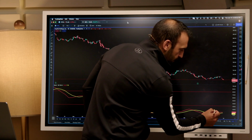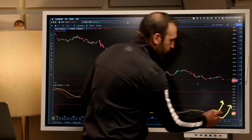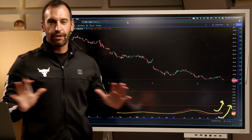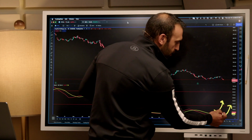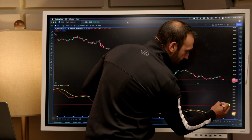Eventually, this will very quietly start creeping up towards this sweet spot. And because it is so out of favor and because it's lost so much money over a long period of time, big institutions don't care about this stock anymore. It's not a focal point on their radar. So when this thing does change its trend and it starts to creep up through the sweet spot, you're going to be entering right here at 32%.